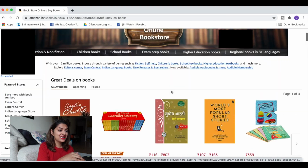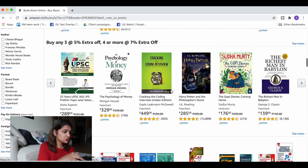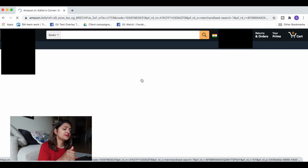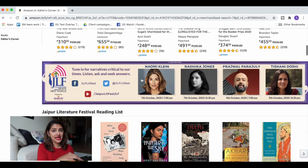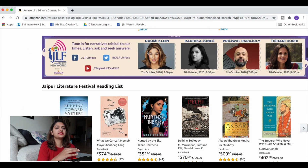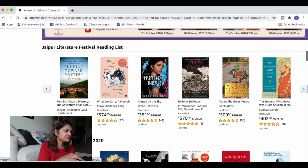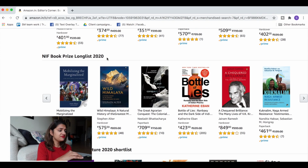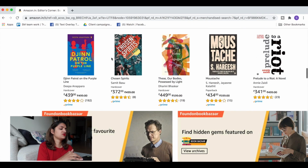Another way to find great books is, again, if you scroll all the way down and you click on Editor's Corner. Now, the Editor's Corner has curated lists by Amazon that can help you choose your next book. So again, you have the Man Booker Prize Shortlist 2020 list. So if you want any of these books, you can click on them and see which ones are shortlisted for the Booker Prize. Then there's the Jaipur Lit Fest reading list. Again, these are books featured in the Jaipur Lit Fest, and so on and so forth.